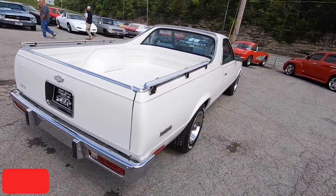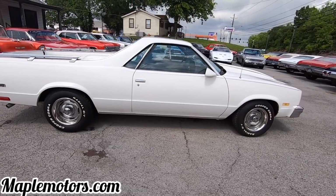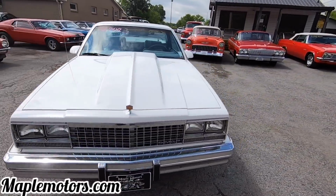So what we like to do up here at Maple Motors is take them down the road, point out all the flaws. You can see all the good. That way you know exactly what you're buying when you get here.